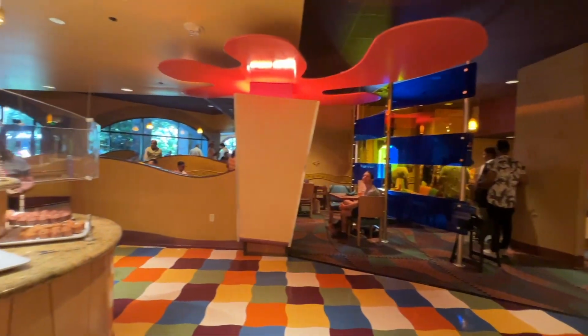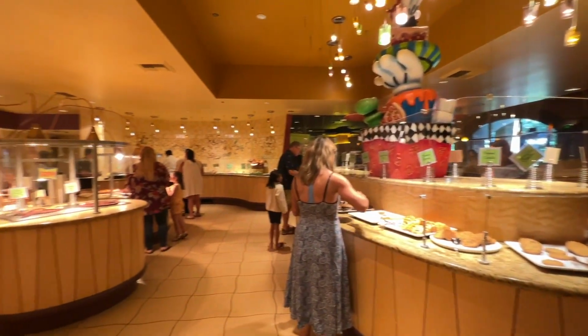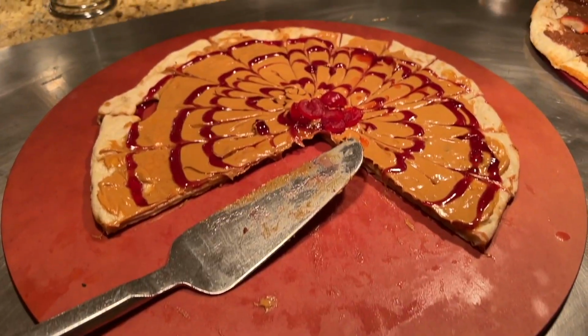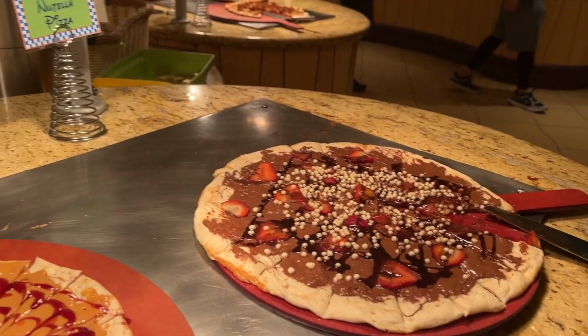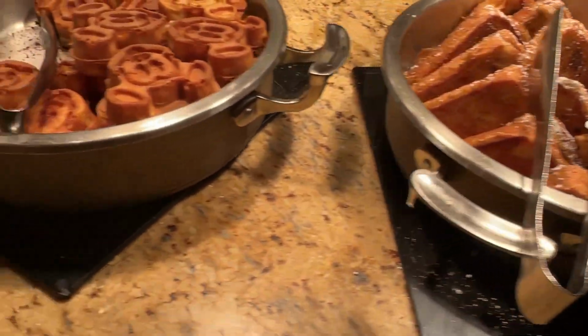This is similar to Chef Mickey's at the Contemporary at Disney World. This is a very kid-focused, loud style dining experience. So it is a buffet, and I actually thought that the buffet was quite large. There was a wide variety of options here, and I would say that the sweet treats was really where they were shining. Here is their signature dessert pizza. There's a BB&J one and then a s'mores one.